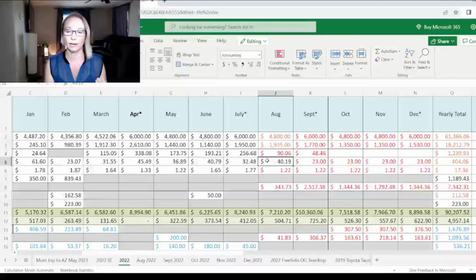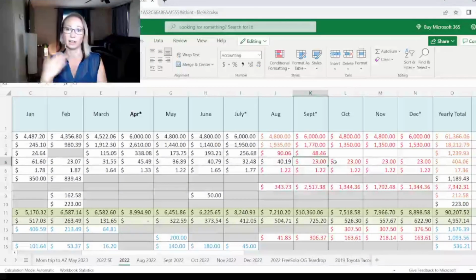The next thing we have is our cash back from our Discover credit card. We already got that for the month of August. It was $40.19. When estimating the months going forward, I take whatever our lowest amount was. February we had $23.07, so I just budget that ahead of time until I know what it is.